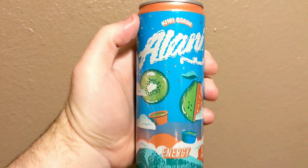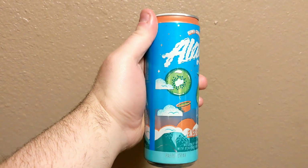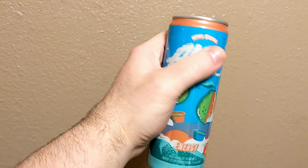I don't know why, but it reminds me of old childhood dreams. Very nostalgic looking can. I like the colors and stuff too.